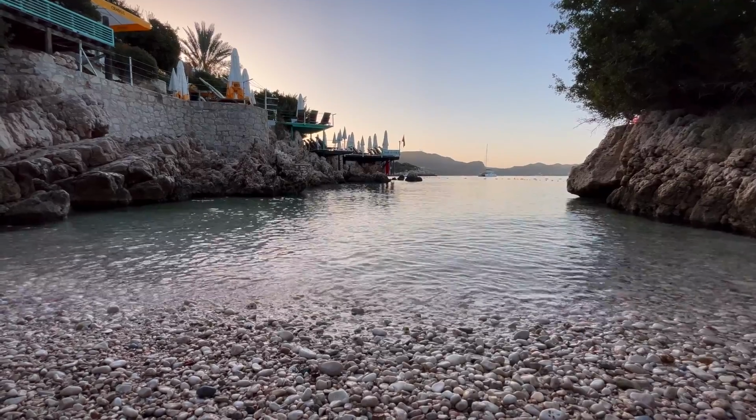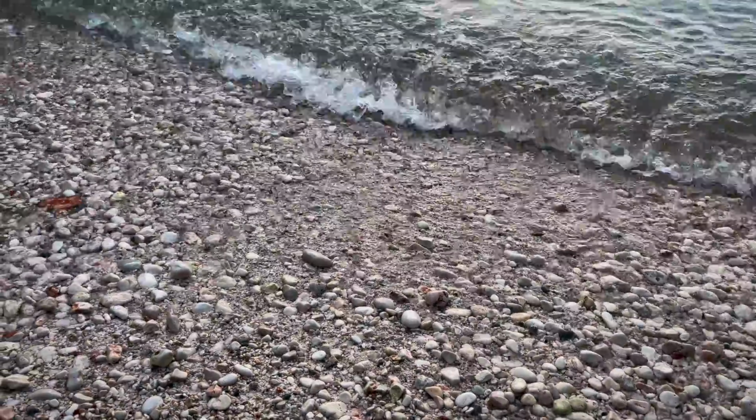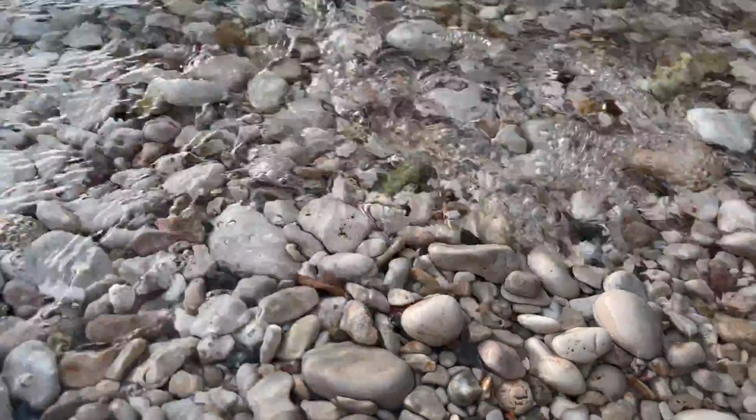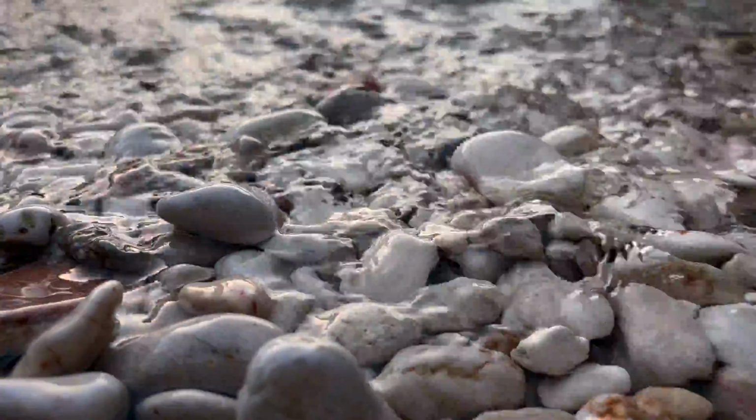Of course, Chano was not gonna waste a single sunrise in this trip, so he woke up to film this tiny little cove of Kash, known as Kucuk Cakil Plaji, or small pebble beach.